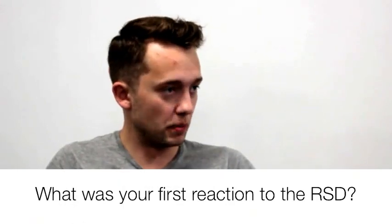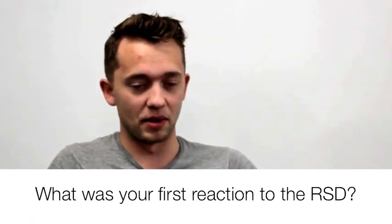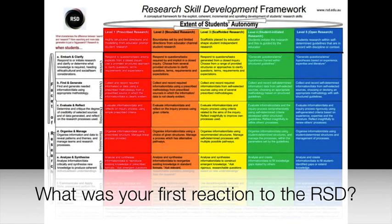Wow, this is what we've been missing within the engineering curriculum. It was just amazing how many things I'd read and be like, yes, that's exactly what we do, and to see that expressed clearly. Taken with the colours, a bit overwhelming. There were a lot of words, a lot of terms I didn't really understand.